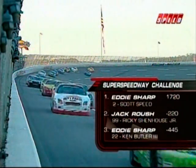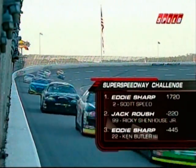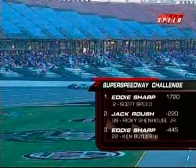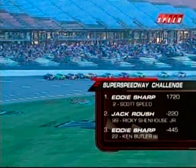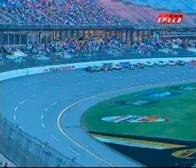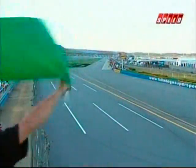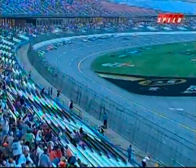We saw what happened to Ricky Stenhouse Jr. We saw what happened earlier to Ken Butler III, which is also an Eddie Sharp car. So essentially Scott Speed, Eddie Sharp has clinched the Hoosier Tire Super Speedway Challenge. That's a good little bonus they put up too. Yeah, a lot of money, 75 grand total. Yep. Green flag back in the air.